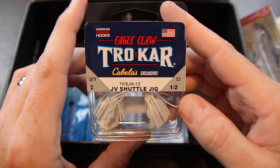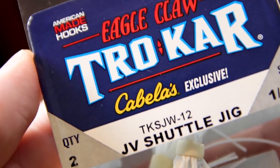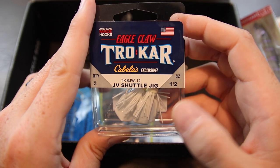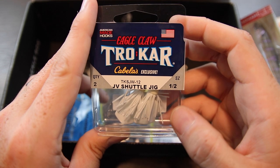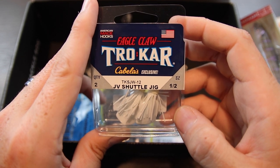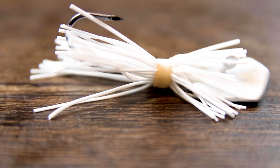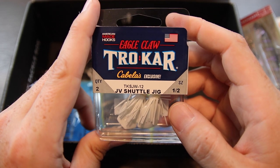All right, so the next thing that we got here are some Trokar shuttle jigs. That's pretty cool. It's like a jig that's got a flat head. Now that's a pretty unique design. That's something that I haven't seen before. It's definitely different. I don't know what I would use this for, honestly. I've never seen one of these things in action, so I don't know what exactly it'll do in the water. I don't know if that flat head gives it a unique action or not.